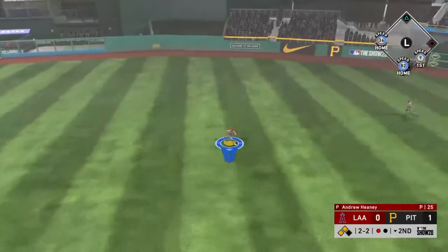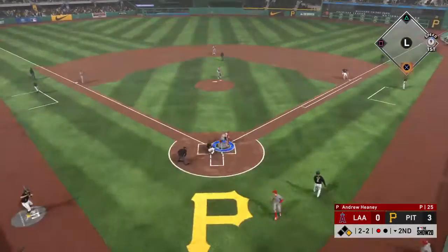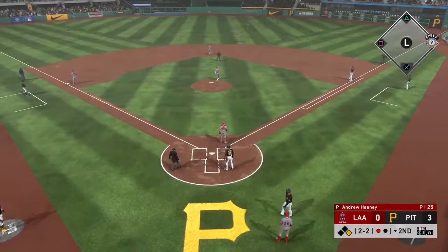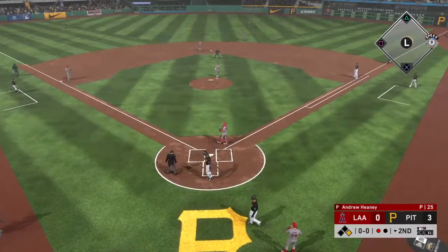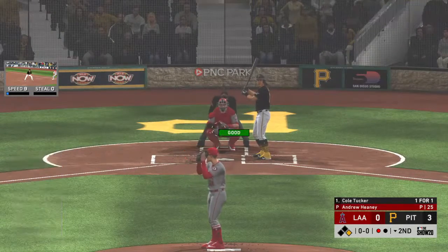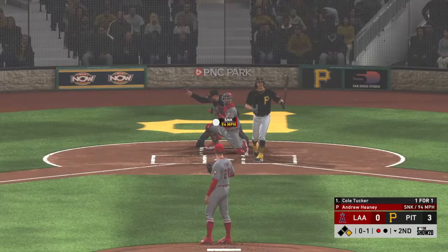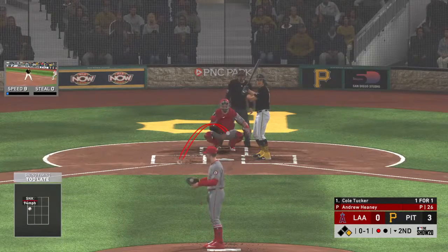Line drive, and that's a base hit into center field. Now it's cut off. A throw to the plate, and not in time as he just crosses the plate in time. The batter, number 3, in now, Cole Tucker. He'll go after the first pitch to him and comes up empty, it's strike one.